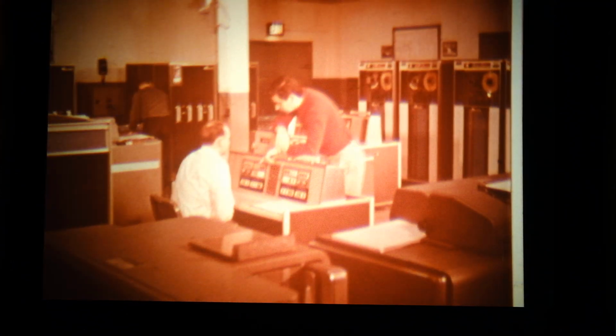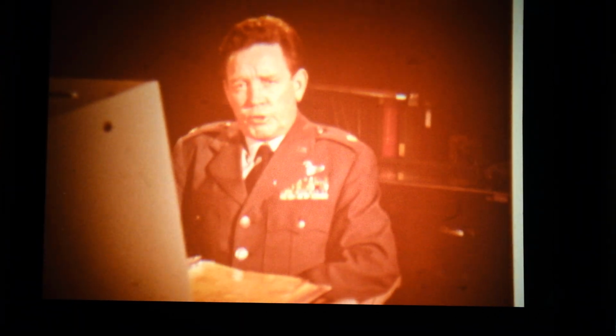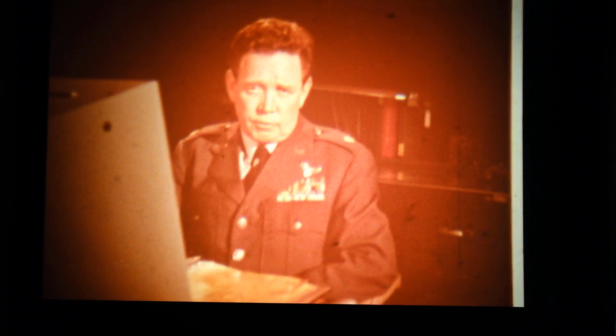This is the SSO. Condition Bravo. Condition Bravo. Condition Bravo is a code phrase for unknown external interference.